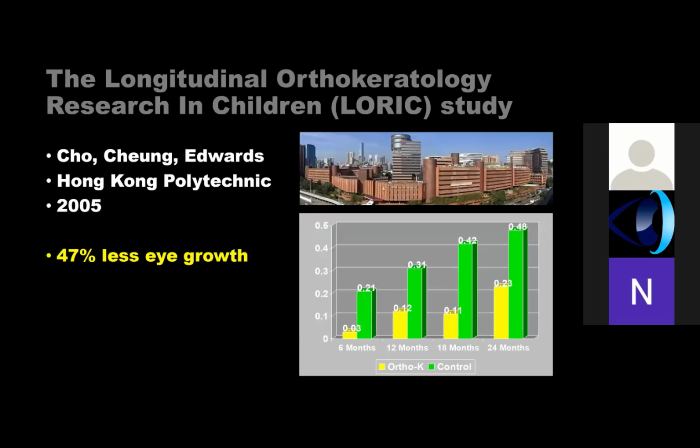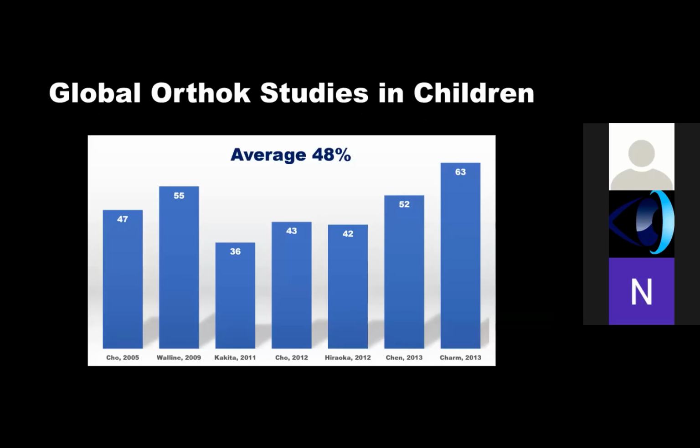It wasn't until 2005, relatively recently, that we found Ortho-K actually slows down eye growth. And this seminal study from Pauline Cho and her team at Hong Kong Polytechnic was the first to publish on using orthokeratology lenses in children, and they found that it basically slowed down the eye by about 50%. So when we look at the studies today across the planet, we see that average is around 48%.